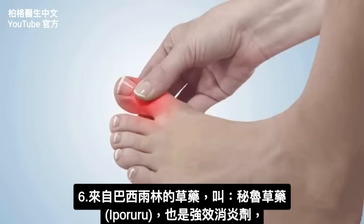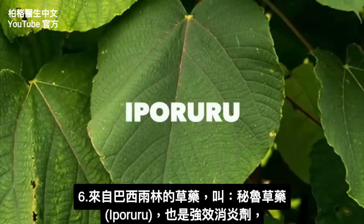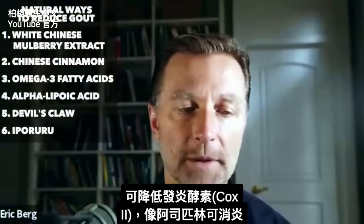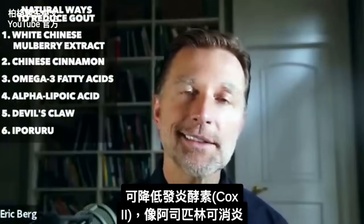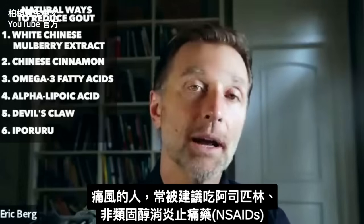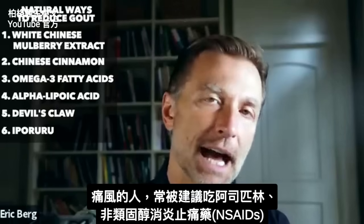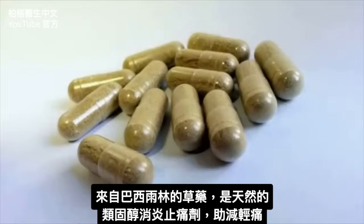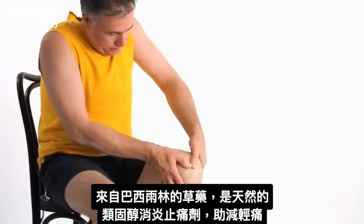And the last remedy is from the Brazilian rainforest. It's called iporuru. And this herb is also another potent anti-inflammatory, and it can act as a COX-2 inhibitor. So that's how aspirin works. And when someone has gout, a lot of times they're recommended aspirin or other types of NSAIDs, non-steroidal anti-inflammatories. But this remedy from the Brazil rainforest can act as a natural NSAID to help decrease pain.